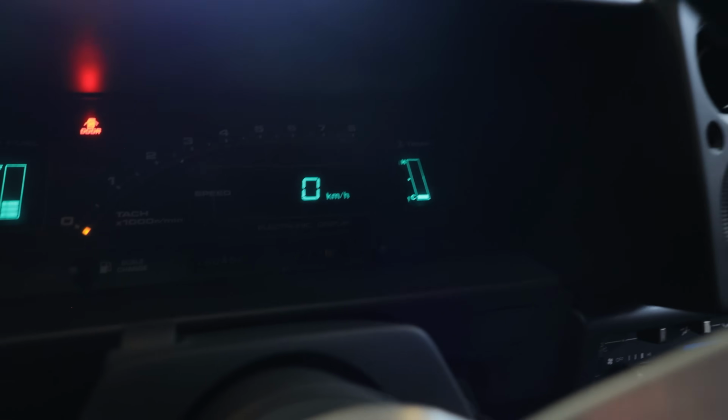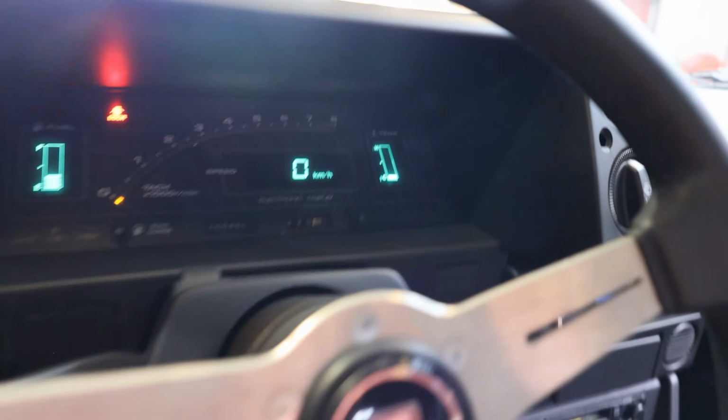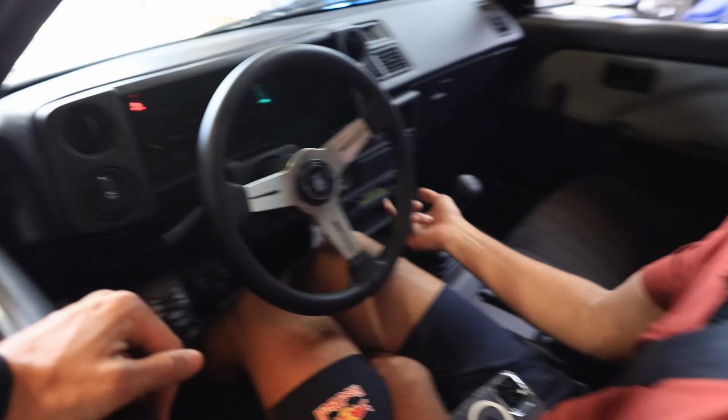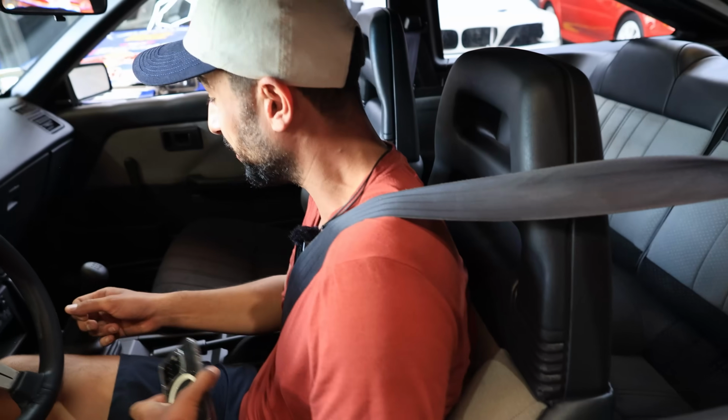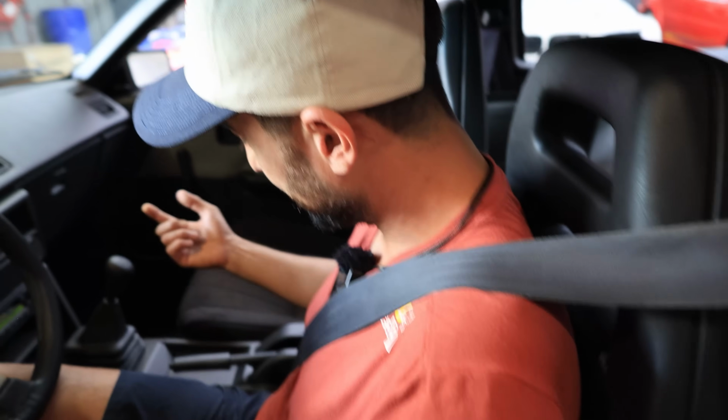And it's all working, except for the RPM. We still have work to do, because it has an aftermarket ECU. It has Bluetooth. Why does everything look so new, like the shift knob, everything?